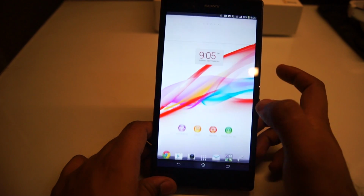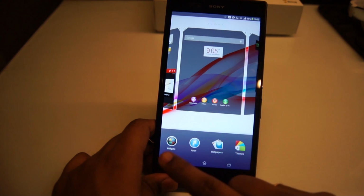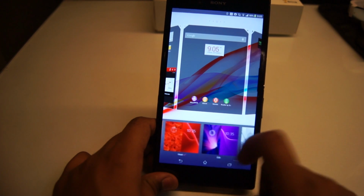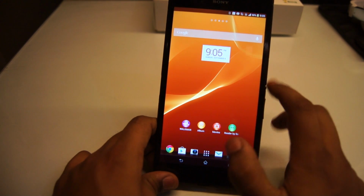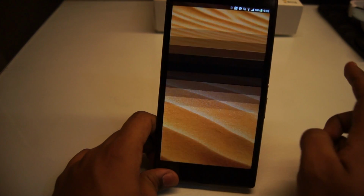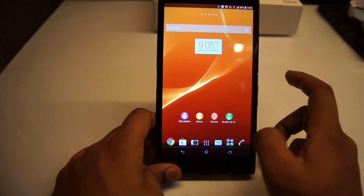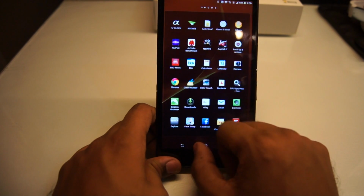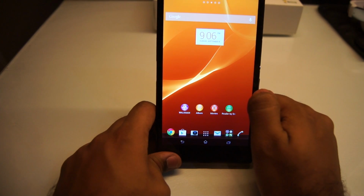Okay, so that's the reader app, and Sony has still used their own theming options, where you can set different themes for your phone. Let's say you want to set the whole orange theme, so you can set the orange, and then your screensaver changes as well, so it's all matching the same orange. The UI looks pretty much like the stock UI, with very minimal skinning. So this is the UI of the Xperia Z Ultra.